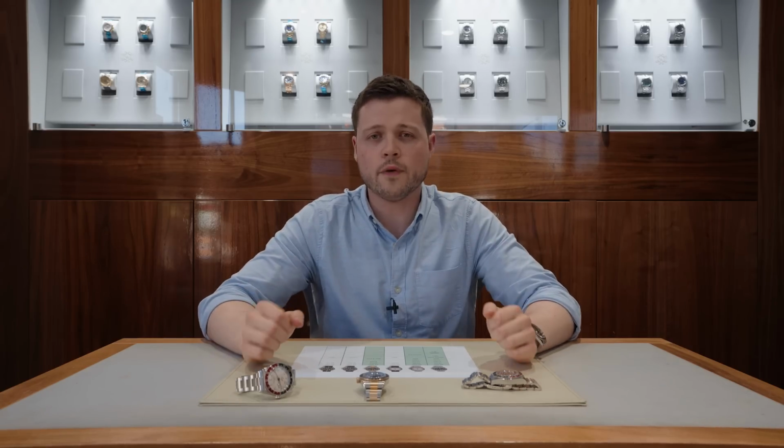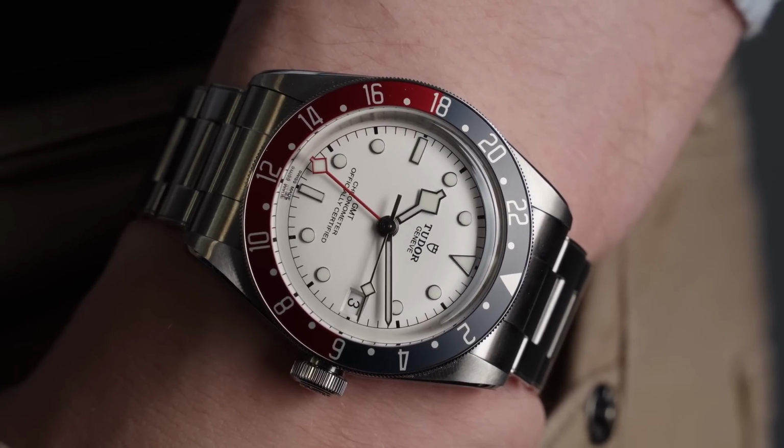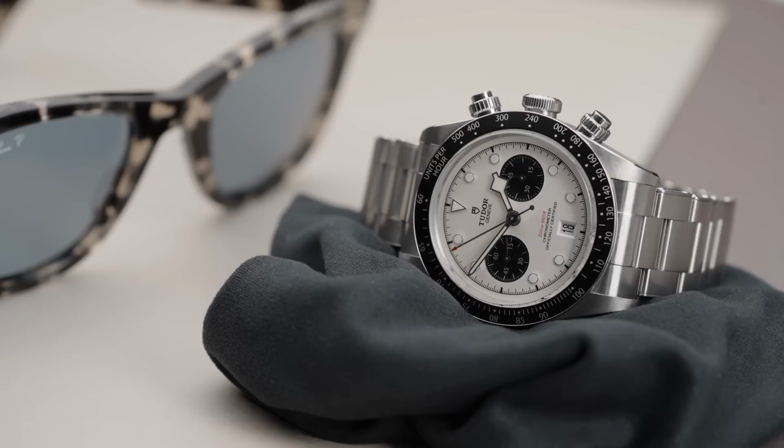Both of them are a 41mm case. As I said, 200 meters water resistant, domed sapphire crystal, very similar to the previous watch that we showed. All of the watches so far have a 70-hour power reserve as well, so that's about 3 days. So you could take it off on a Friday, not wear it for the weekend, and it will be good to go for Monday morning.